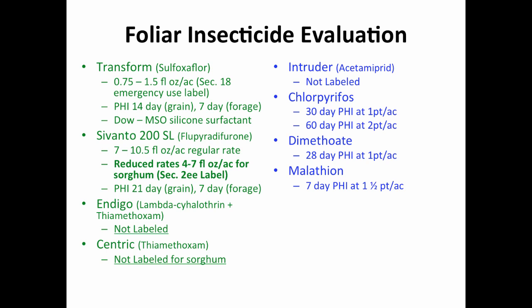Yeah, absolutely. And Sivanto is a new product coming out from Bayer CropScience this year. We're looking at a rate of 4 to 7 ounces with this one. It has a full label, 21-day pre-harvest interval, and 7-day on the forage. As I look at these rates and things, I can say the most expensive treatment you can make is the one that doesn't work because you have to retreat it again.